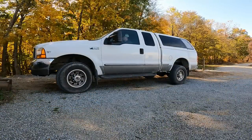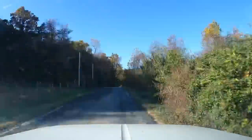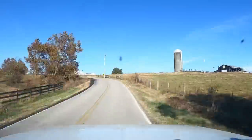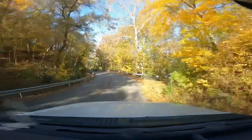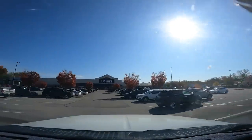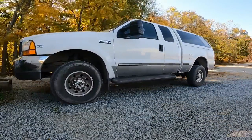Next, I gotta go to Lowe's. Get some tools and parts for upstairs so I can frame everything. Time to work on upstairs.